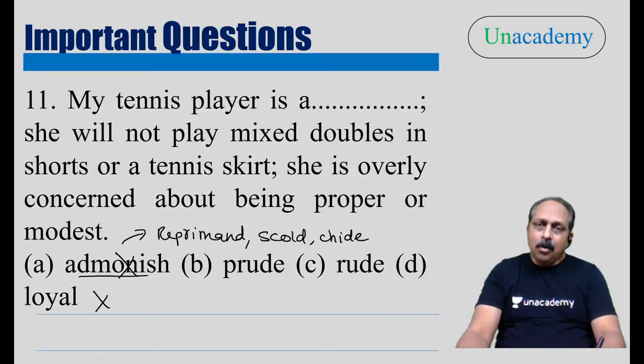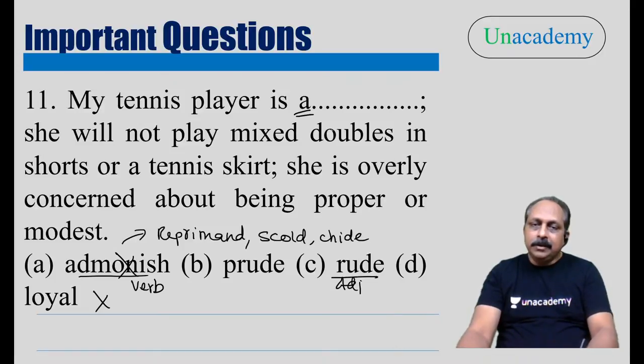Rude. Understand the context. My tennis player is a. Admonish, it's a verb. Can you use after the indefinite article a verb? No. Can you use a rude adjective? But here, a rude, then you need a noun, a rude person. Otherwise, is rude would have been correct. Is loyal would have been correct. But is a loyal, you need a noun. So this is not correct. This is also adjective. Not correct. So prude, here it is a noun. We need to use a noun.